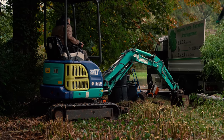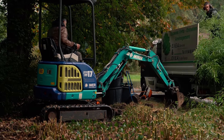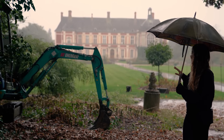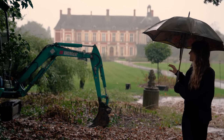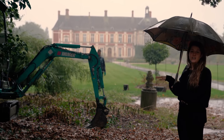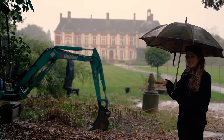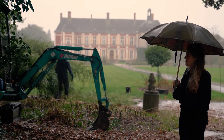Morning, we had planned on taking out the bamboo. We had not planned for this rain, but it should be stopping in half an hour. The bamboo we're taking out is because the roots are going under the pavement and it's pulling up the road, and it's also getting into our septic system, which is a problem.